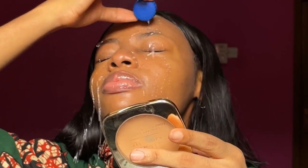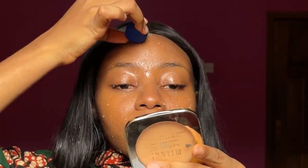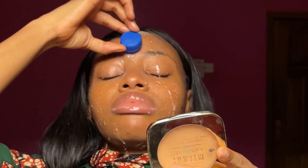Now, when I applied this sunscreen with water, it showed some water resistance, because I applied the water on top of my face and the water was just sitting on my face. It was not mixing with the sunscreen. It was just sitting on my face. So I think it has a water resistant nature.